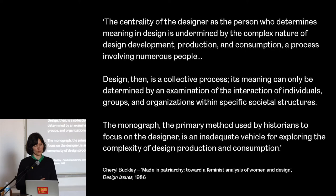She says, "The centrality of the designer as the person who determines meaning in design is undermined by the complex nature of design development, production, and consumption, a process involving numerous people. Design, then, is a collective process."